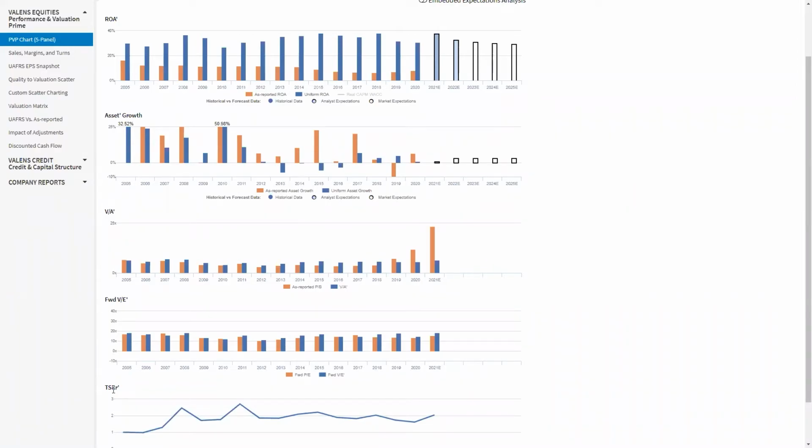So we say, is this company outperforming or underperforming the S&P 500, in this case because it's a US company? When this number is flat, it means it's performing in line with the market. When it's up, it's outperforming the market. When it's down, it's underperforming the market.